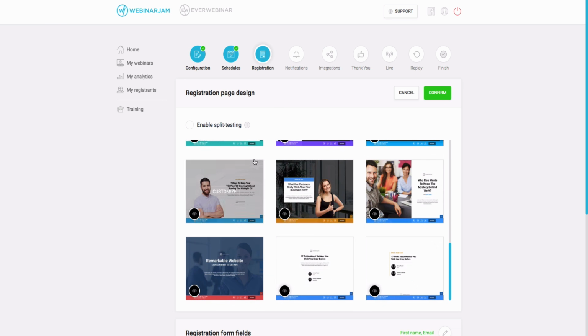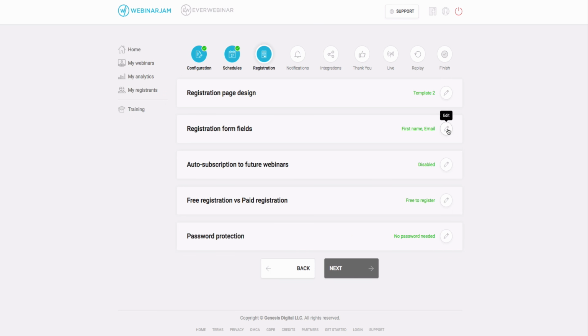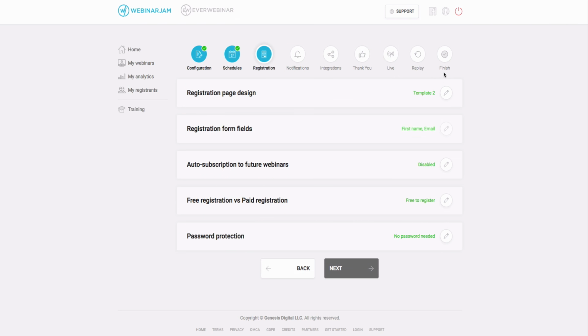But obviously you can use any one of these. You can use your own here. And we'll press confirm. And then you can actually add in, if you want to, last name and phone number. These two are mandatory because when it sends out an email, it will actually address them by their first name. And obviously you always need an email for people to register.